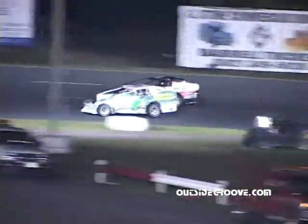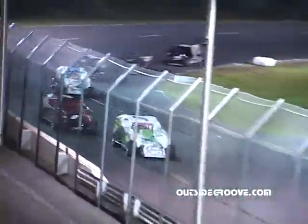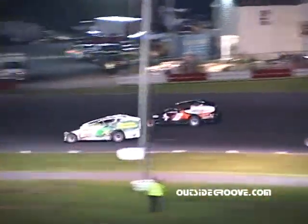Mike and Craig Riel, a family battle for fifth. Mike has the fifth spot, Craig going after it on the outside. They work down the backstretch into turn number three. Mike Riel still down low, Craig Riel up on the top of the racetrack. Wheel-to-wheel racing for the fifth position, Mike hanging onto it. Sixth is Craig, seventh is Andy Haywood. Eighth is Max Vien, yellow flag is out.